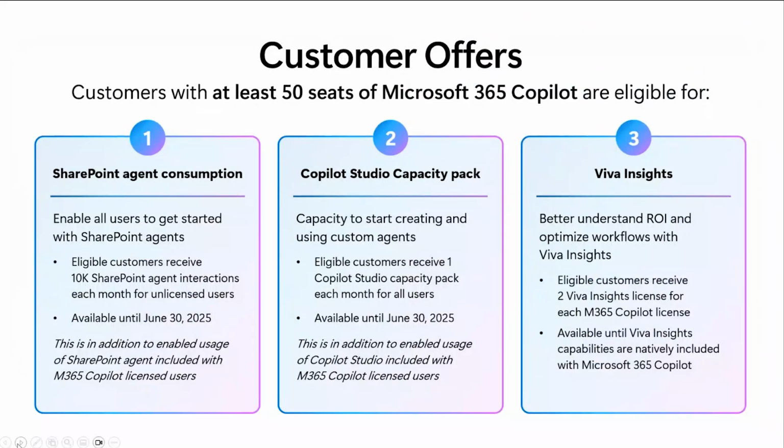But at least 25,000 is a good start. So, customer offer: if you have a customer that has at least 50 seats of Microsoft 365 Copilot, they are eligible for these three different offers. Number one, SharePoint agent consumption. If you use SharePoint agents, you're going to get an extra number of consumption packs. You receive 10,000 SharePoint agent interactions each month for unlicensed users. That's really cool. You get that at no extra charge.